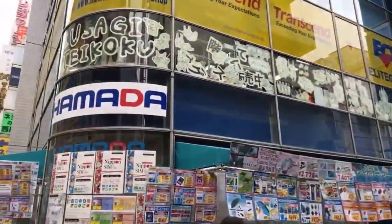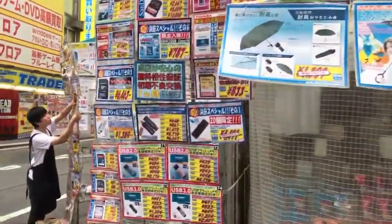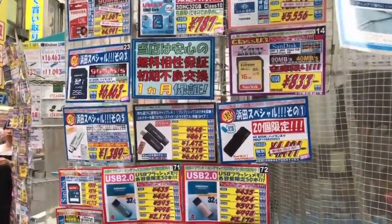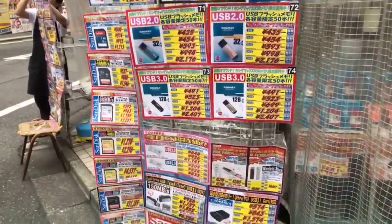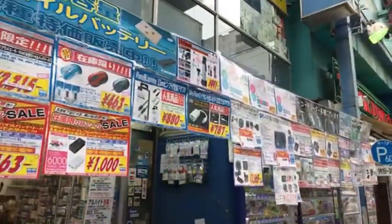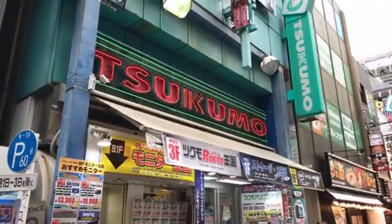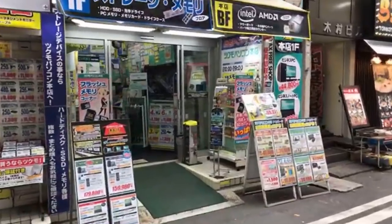So that's Hamada Denki. I never heard of them, but you can see in the advertisements they're selling lots and lots of electronic products. There's SD cards. These are a lot cheaper than the main store. These are parallel goods, probably sold in the United States or something and brought here. So there's lots of stuff that you won't find in other places. Like Yodobashi Camera, which sells all the mainstream stuff. And what do we got here? Suki Umo Electronics. There's another electronics store.